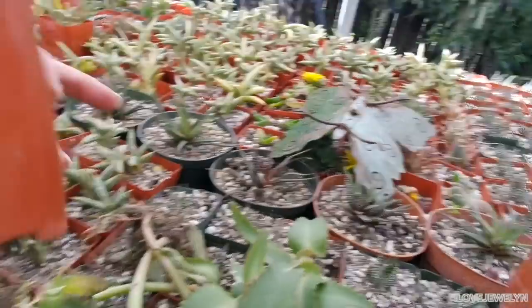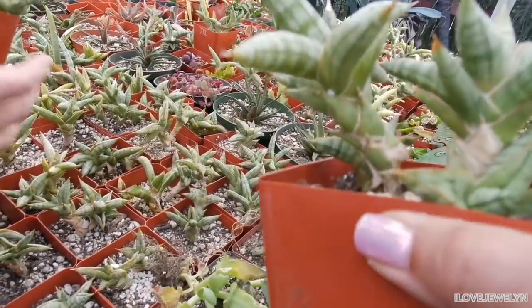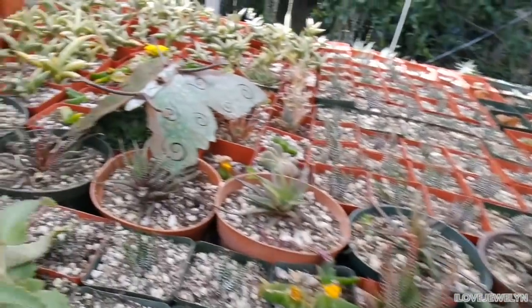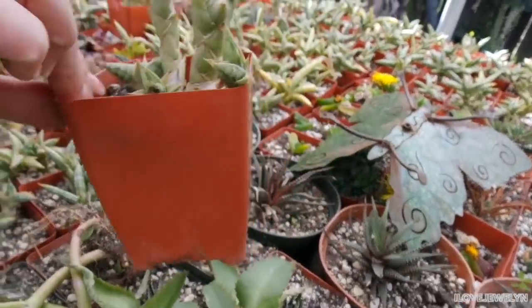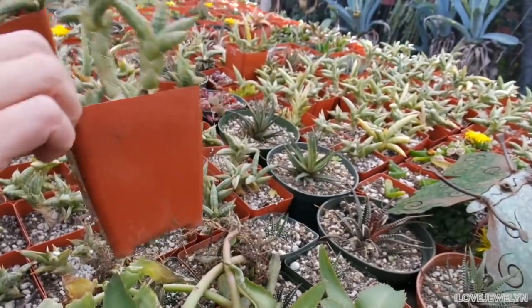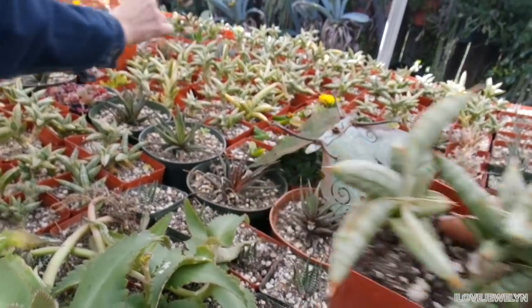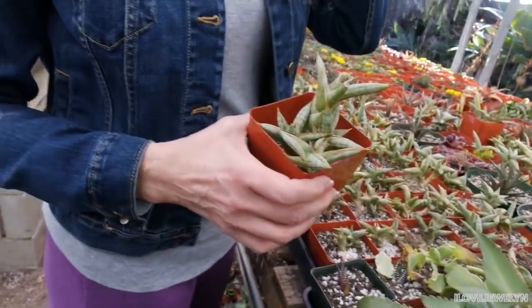But it doesn't have little offshoots like this does. This one is cool. Yeah. Okay, this one's not bad. Look at this one. They all have different personalities. Oh, that one's cool too, Kat. Wow. Okay, how can we leave them where we can still reach them?